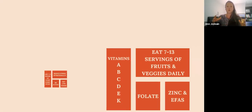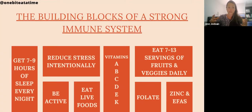So let's have a really good look at what the building blocks of a strong immune system really are. Okay. Number one, getting 7 to 9 hours of sleep every night is crucial. When we sleep, this gives our body the opportunity to reset internally. It gives our body the opportunity to focus on healing and protecting. When we are constantly active or constantly eating or constantly thinking, and we're not allowing our body that time to decompress and actually do what it's supposed to do, it simply cannot do it.